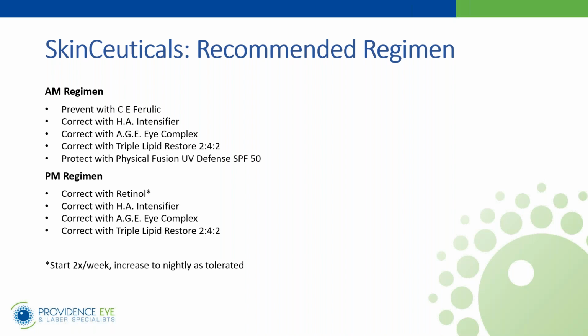If you say, well, this looks great, but I have other areas of concern. I notice my neck is looking a little bit, I see some lines, it's getting a little bit stretched out. We can help tailor a regimen just for you and your specific skin concerns.